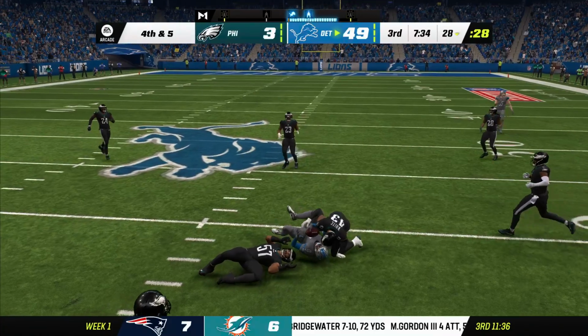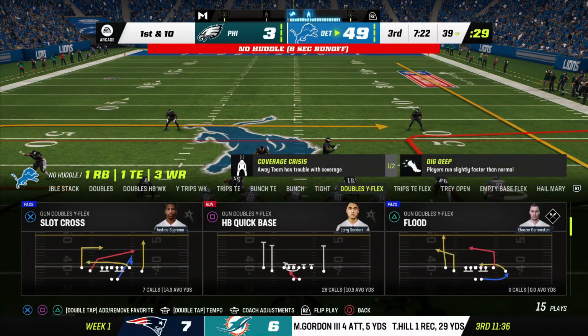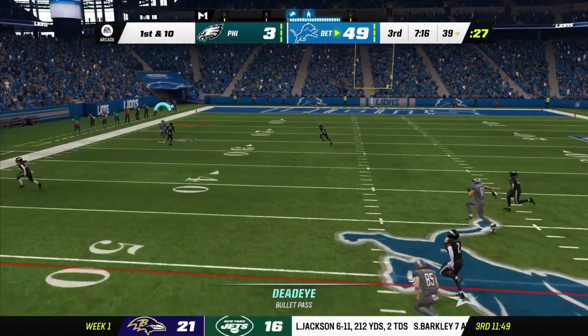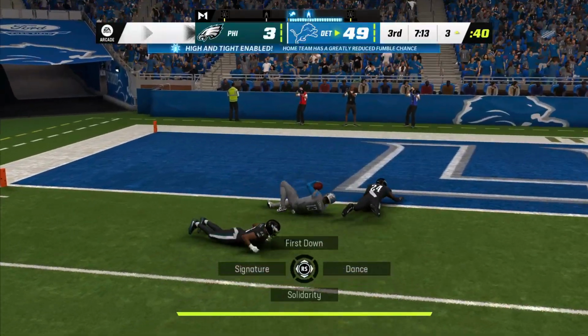And this time he's got the hookup. It's complete. And he's going to have the Lions first down as they manage to convert. And that'll keep the drive alive. He's going to rifle one deep left side. He's got a man. Complete.